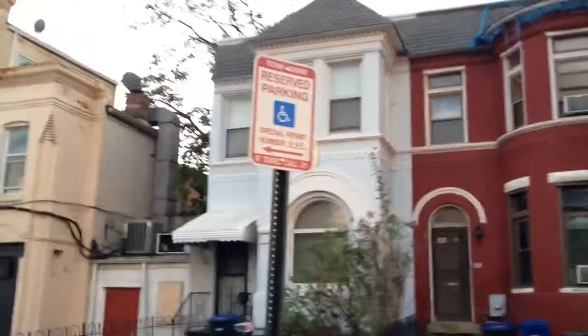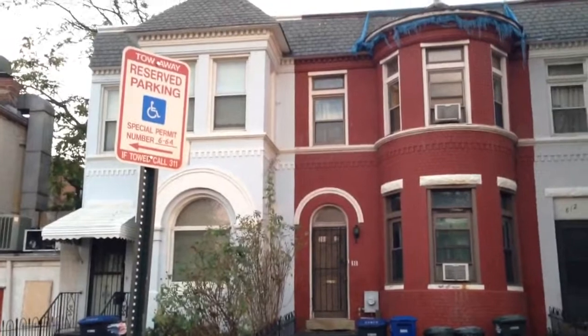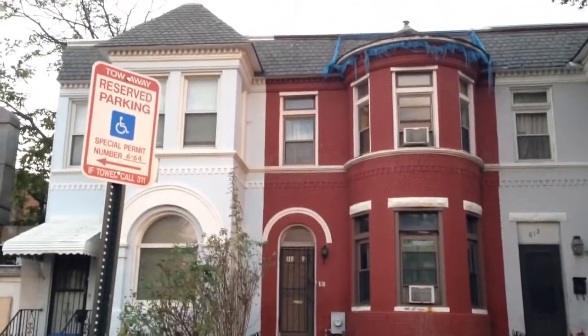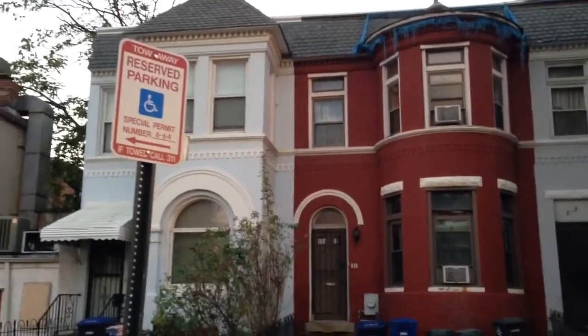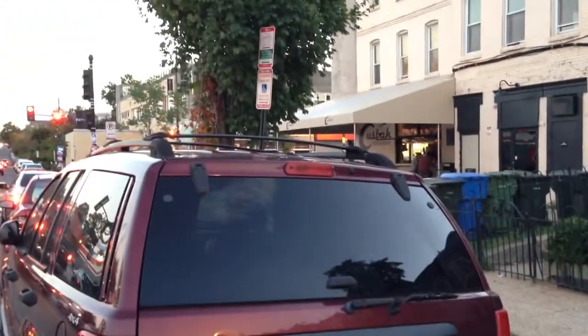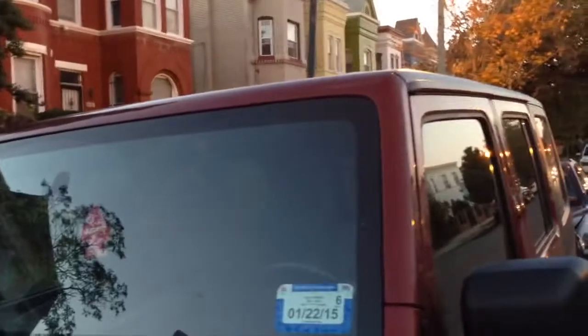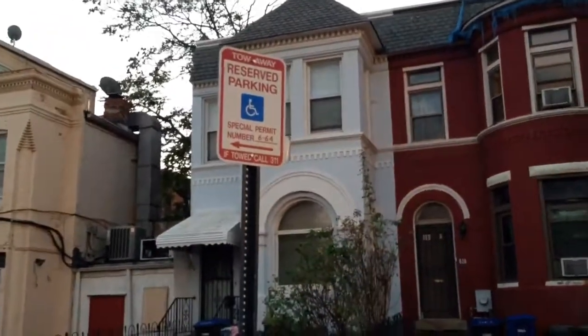very clearly, this sign, which is the sign that the ticket writer is referring to when it says front of 810 12th Street Northeast West Side in the ticket itself, which again, 810 being this red home over here, clearly shows that to the left you have to have a disability placard for this one spot between that pole and this pole. But to the right over here, this spot is allowed to be used by anyone with a valid Zone 6 RPP sticker, as this driver does have.